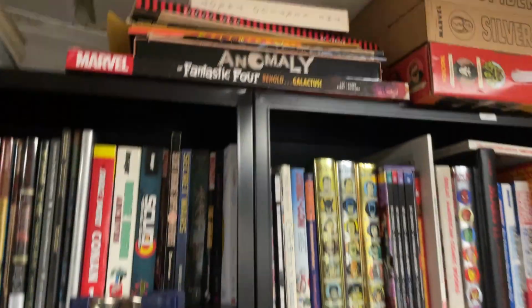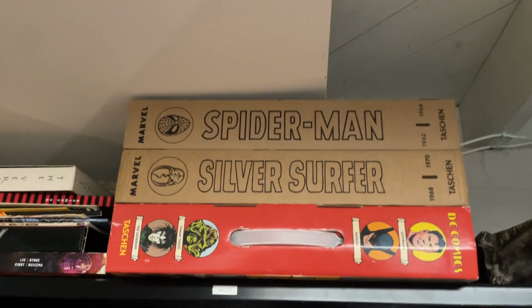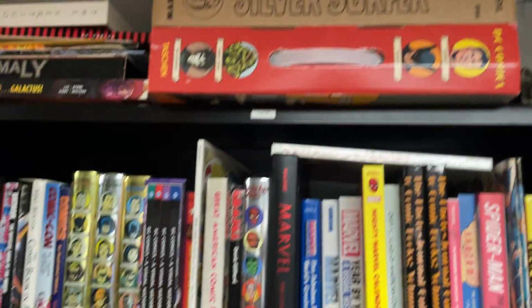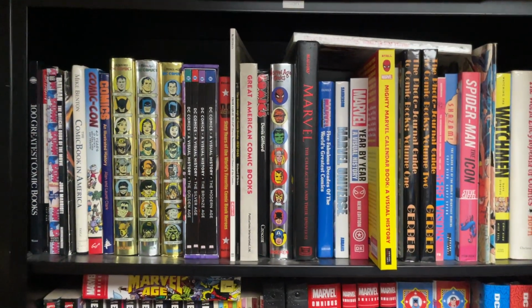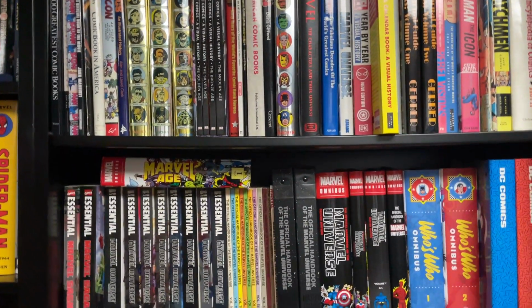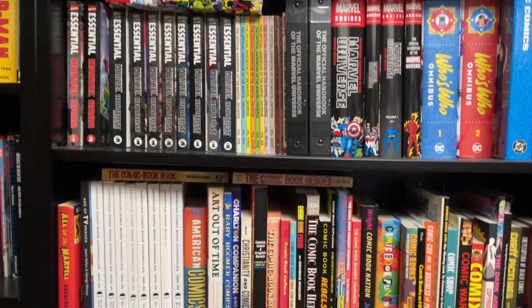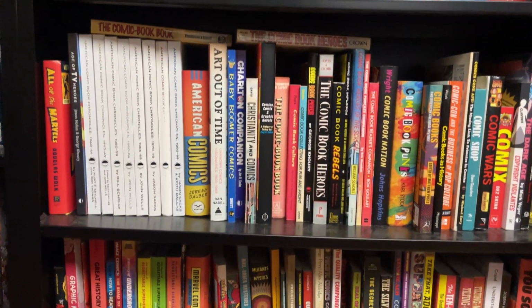Now here we start getting into oversized Taschen books. Those are probably the biggest books I've got. These are all books about the history of comics, and here's encyclopedias like the Who's Who and the Marvel Universe. But yeah, a lot of comics history.